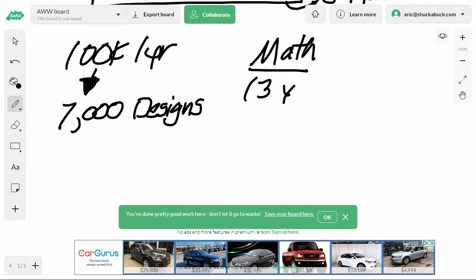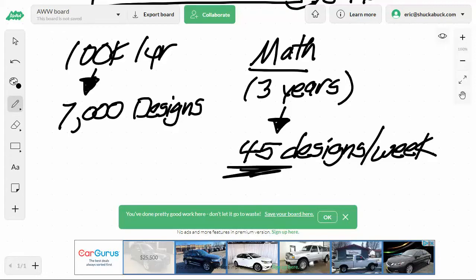period here. This is not an overnight thing, like I've always said in all my videos. We're going to do 3 years, which is about 156 weeks. So if you do this every single week of every single year, you're actually going to need, and I already did the math on this, 45 designs per week. So that's it, 45 designs. I think everybody can do 45 designs a week on average.